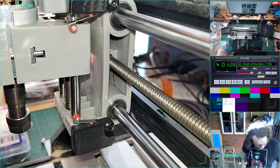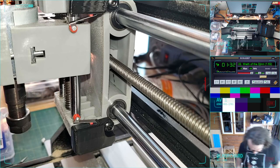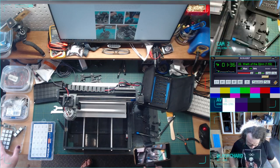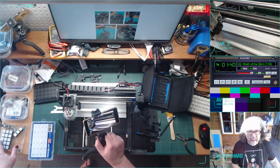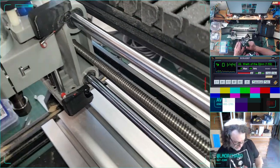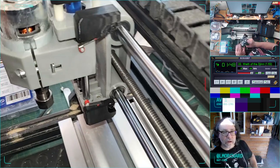I've done a lot of interesting experimental crap with this and 3D printed screws. Yeah, I guess just to give a tour of what I did. So, that's the X and that's the Z switches right here.